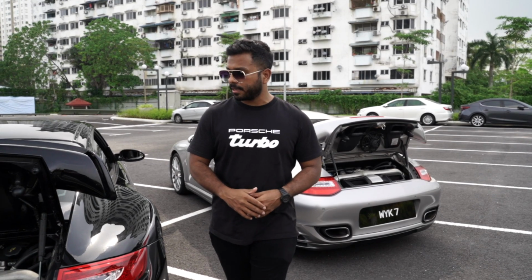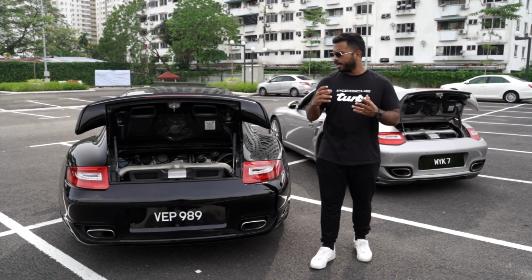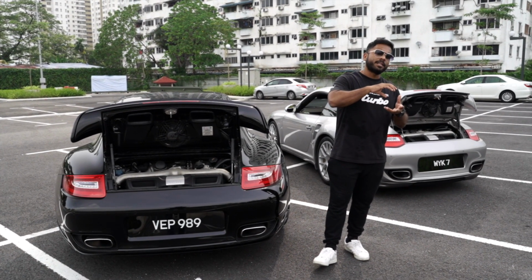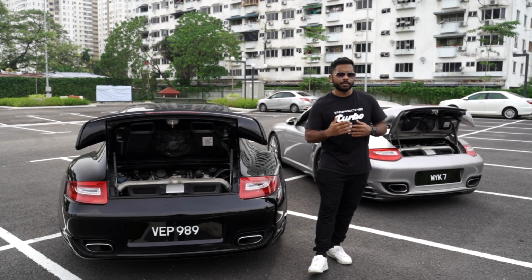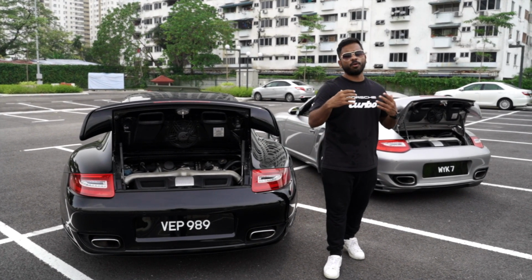Both these cars come with the variable turbine geometry. They came up with this tech where it makes the turbo spool faster at lower RPMs, so you get the response that you need. At the same time, at higher speeds, at higher spool, it opens it up a bit more for top-end power.